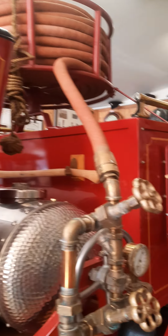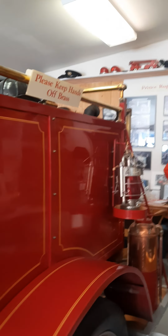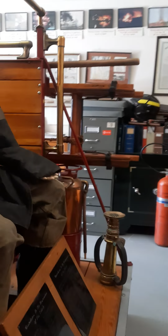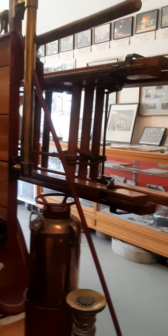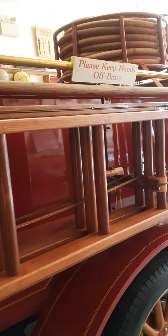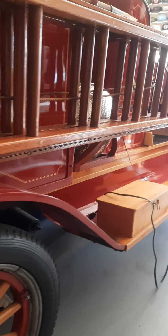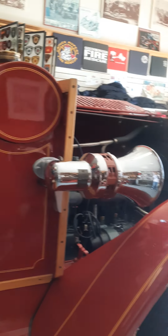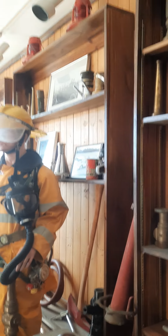They found this one already like junk, and then they repaired this fire truck. So you can find this in the Prince Rupert Fire Department Museum. This is our first truck to exceed 40 miles an hour.